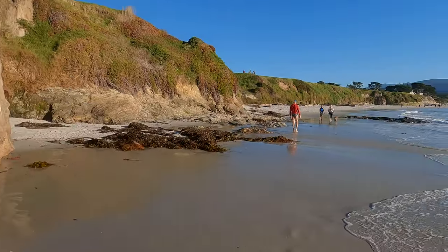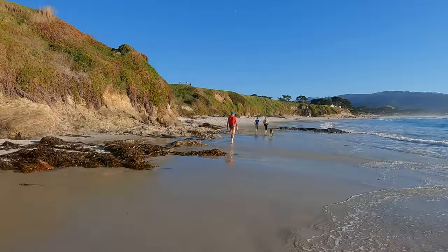All right. So now we turn back. There's not very much left till the car. And we actually have walked it four times because we walked it over there on the high trail. That's true. And now we're walking the beach. Yeah. So four times, not bad at all for our first beach day. It's actually an amazing first beach day.